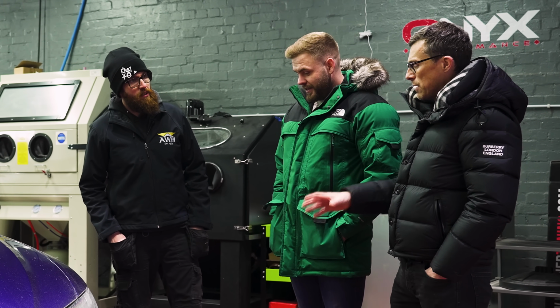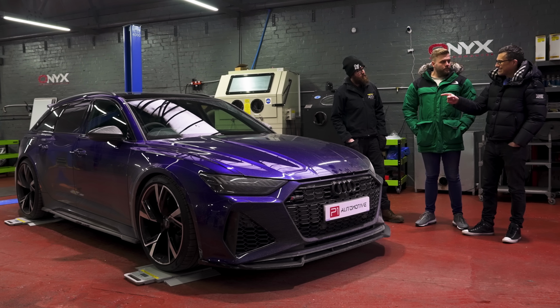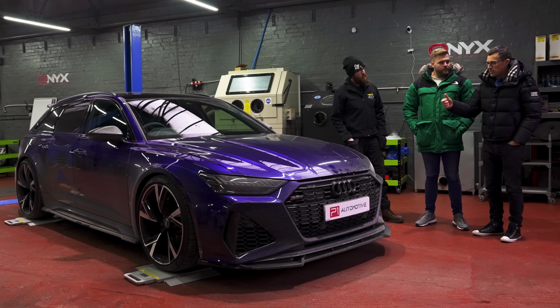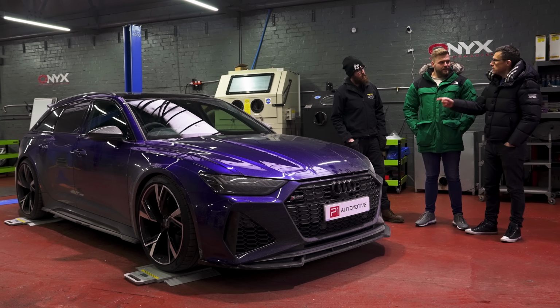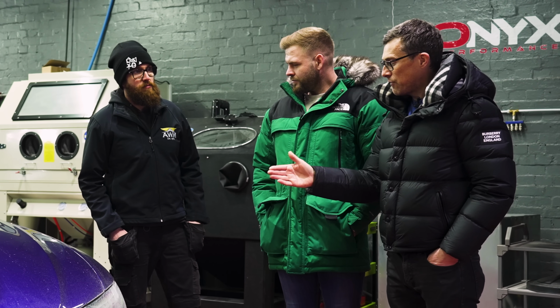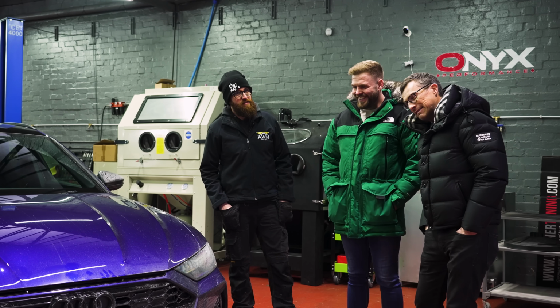And you know, the manufacturer's figure is something called DIN, which has fluids in the car and a 90% full fuel tank. The fuel tank on this car is about 38% full, so we've got to do a calculation to add in the weight of the fuel to get it to be comparative. So if we do that, Chris, what would this car be weighing if it had a 90% full fuel tank? 2,217. Right, so it's pretty heavy.